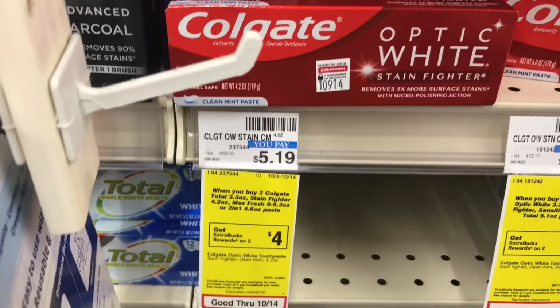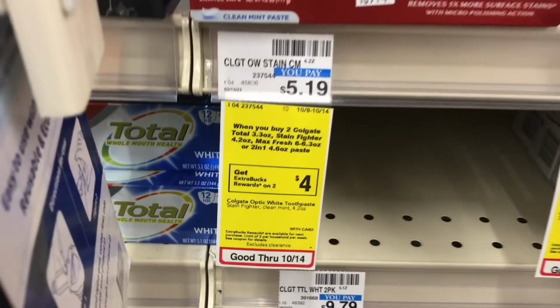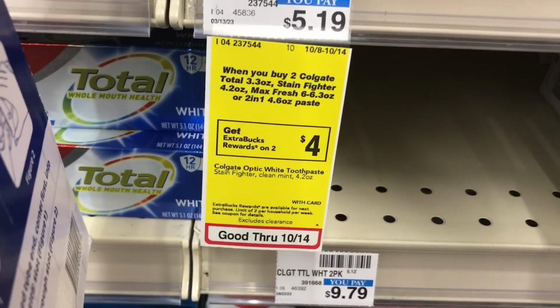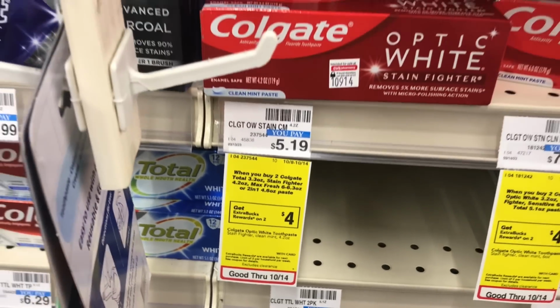The first deal I'll be sharing will be an all-digital deal. You don't even need any paper coupon for this. It will be on select Colgate toothpaste. They're on the deal of buy 2, get $4 back, and it's a limit of 2.